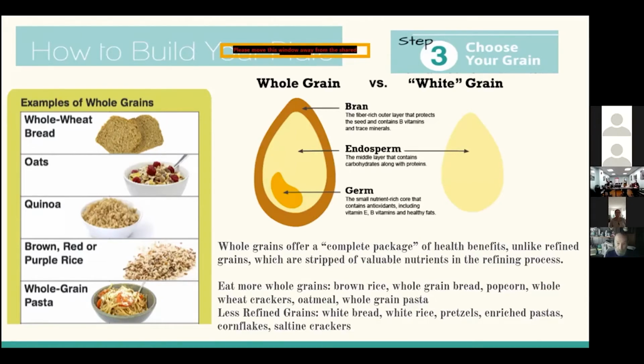This is why you should eat more whole grains such as brown rice, whole grain bread, whole wheat crackers, and you should have less refined grains, which you find in white bread, white rice, rich pastas and pretzels.